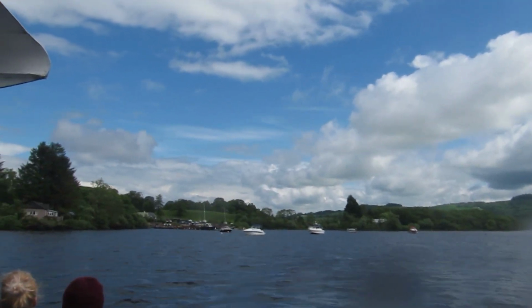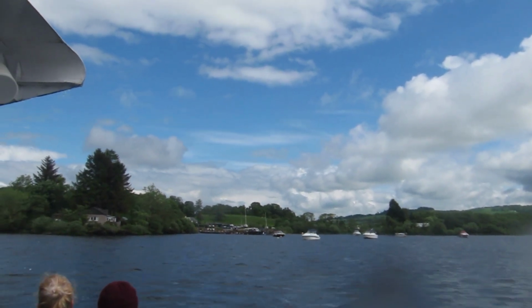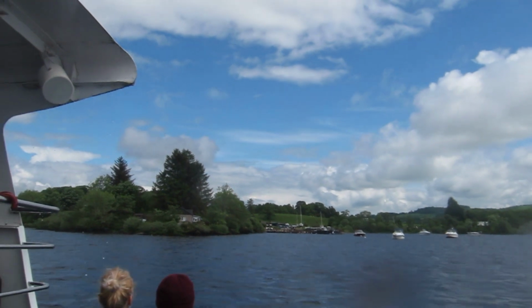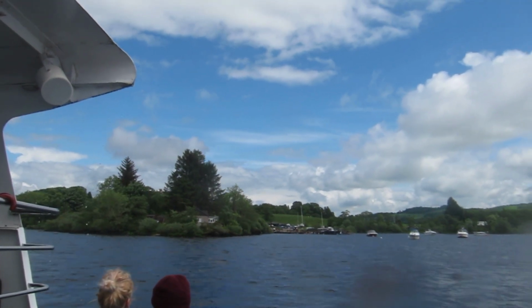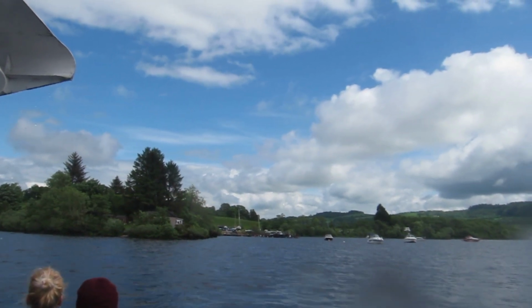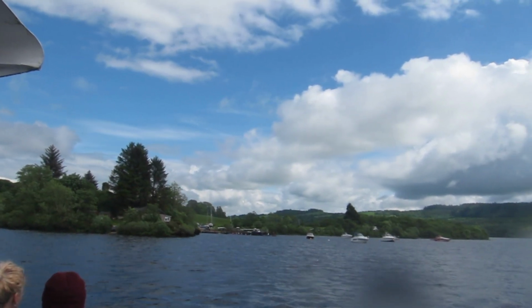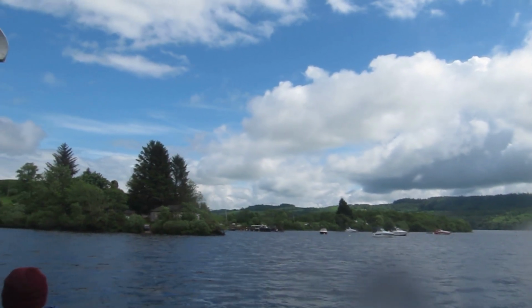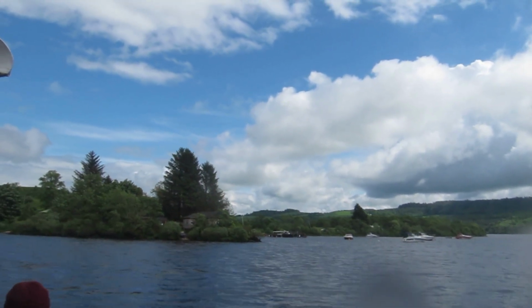Monasteries and castles. The island we are approaching on our right is the largest of these islands. This is the island of Inchmurrin. Inchmurrin is 1.5 miles long by 1/2 mile wide and is the largest inland island in Great Britain. The island has been inhabited since the 6th century when the monks of St Mirren set up a monastery.